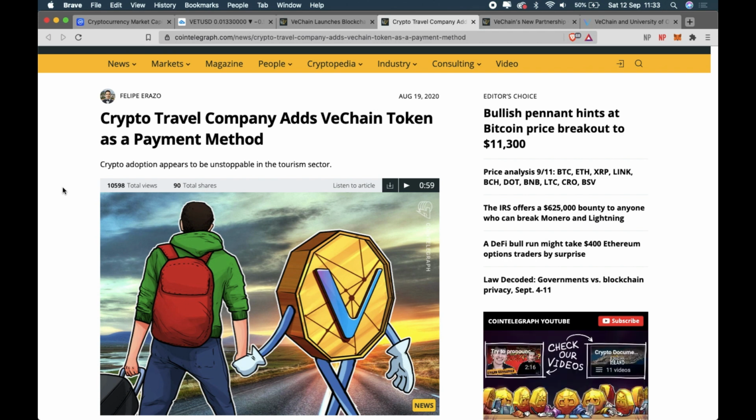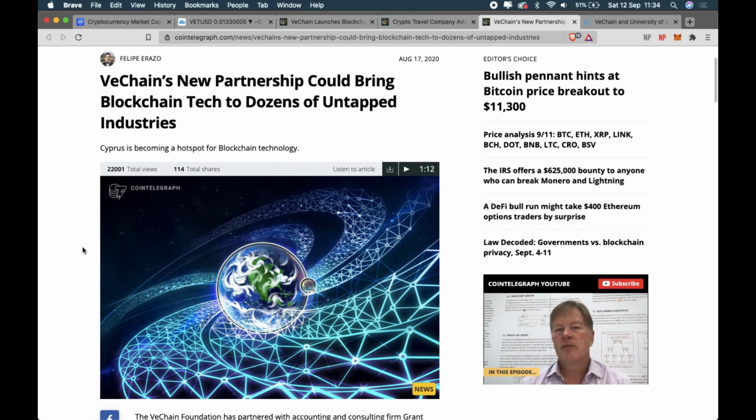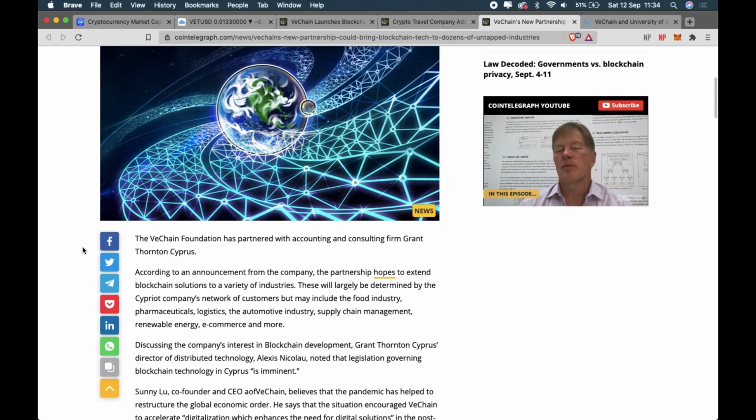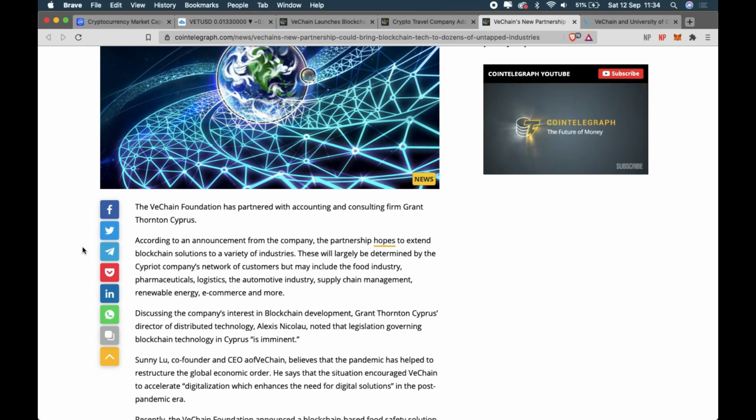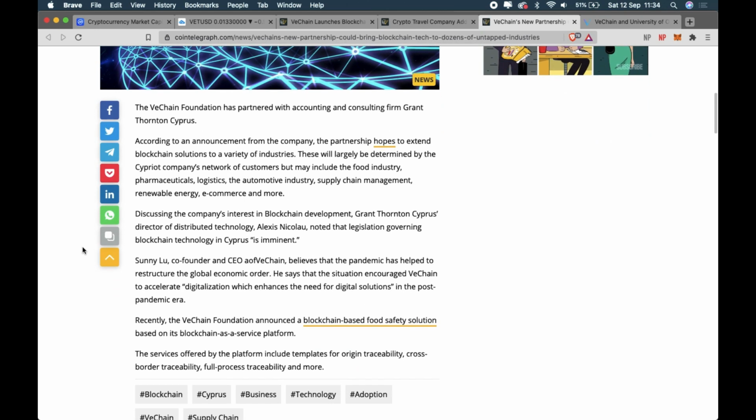And on to our third article. VeChain's new partnership could bring blockchain tech to dozens of untapped industries. Cyprus is becoming a hotspot for blockchain technology. The VeChain Foundation has partnered with accounting and consulting firm Grant Thornton Cyprus, as we had just read. According to an announcement from the company, the partnership hopes to extend blockchain solutions to a variety of industries.